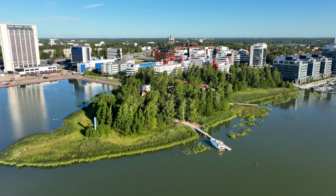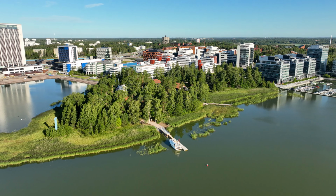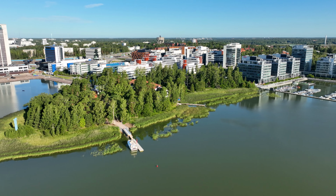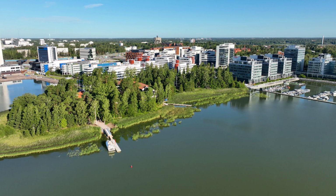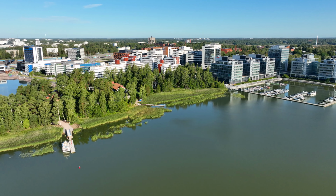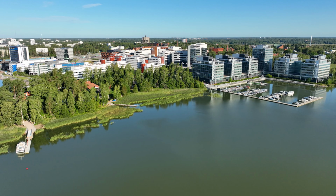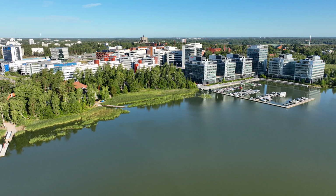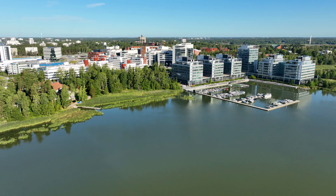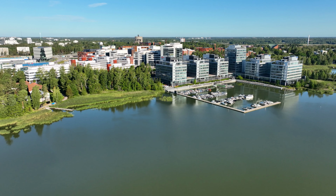And there at the right comes the second small boat harbor. You can start seeing it. And then the last offices in Keilaniemi, when looking from this direction, are from Neste, the Finnish oil company. And actually in the background, if you can see it, is an orange small building there that belongs to Aalto University, one of the main universities in Finland.